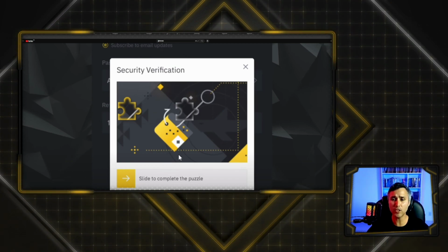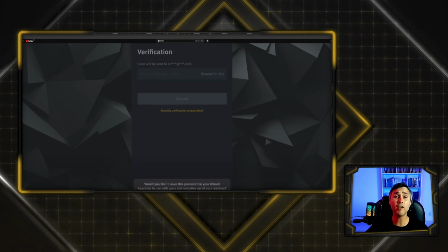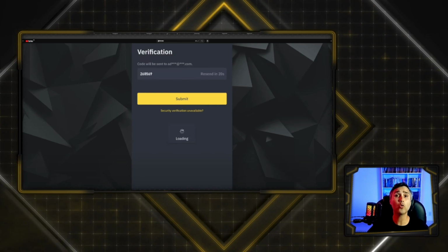In this step here, what will happen? It will send a verification code to the email you registered. In this email, a verification code will arrive. You just have to copy and paste it here so you can verify your email account. And let's go to the next step. After we paste the verification code that was sent to our email, it will look like this. We just click on this button now here, submit, to go to the next step.